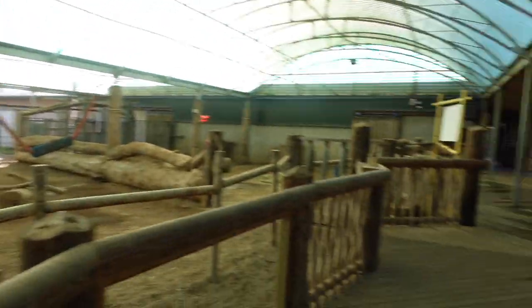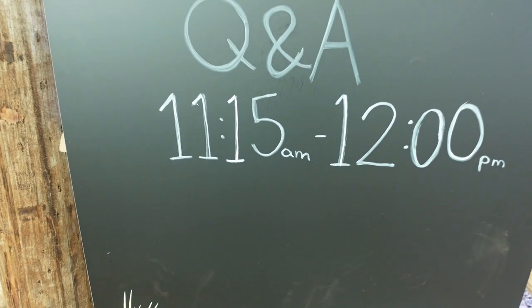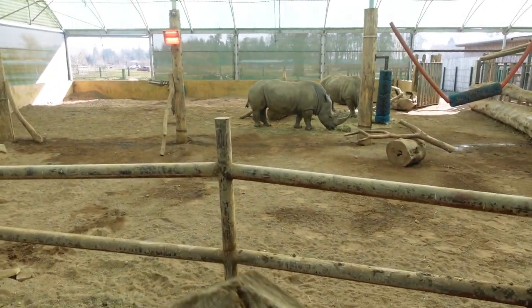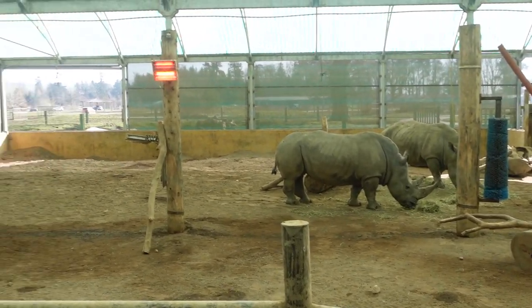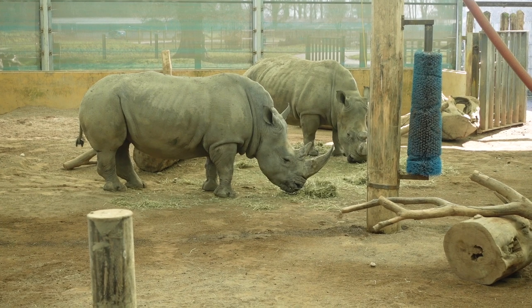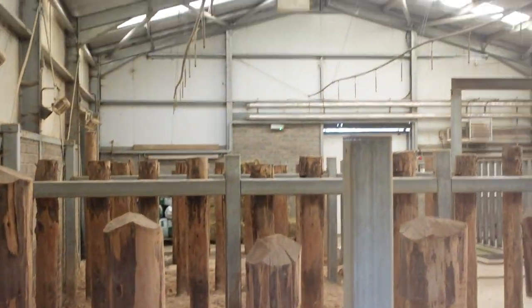And just going into one of my favourite places is the white rhino area. Now again, they also have a meet the keeper. So we've got a Q&A here between 11 and 12. And I always come here first thing in the morning, see the rhinos have their breakfast before they head out into this amazing weather that we hopefully now have. Amazing animals. And this is where the rhinos sleep. They get sleep and fed and cleaned.